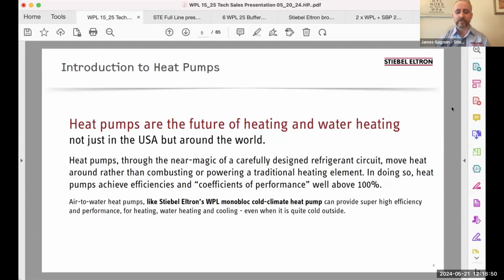So heat pumps, through what I kind of think of as the near magic of the refrigerant circuit, move heat around rather than producing heat with a traditional combustion of a hydrocarbon or heating up an electric resistance element. By moving heat around through the heat pump circuit, you have high efficiencies or coefficients of performance well above 1.0, or an efficiency above 100%. And air to water heat pumps like our WPL monoblock cold climate heat pump can provide super high efficiency and performance for heating, water heating, and cooling, even when it's quite cold outside, with just one outdoor unit and a corresponding at least one, but could just be one indoor unit.